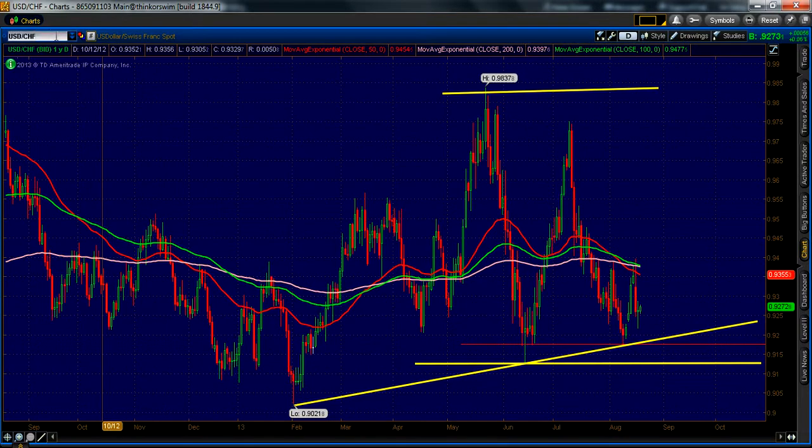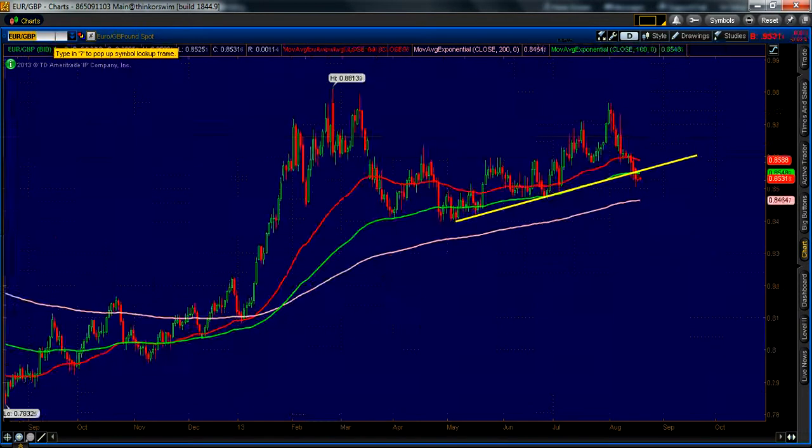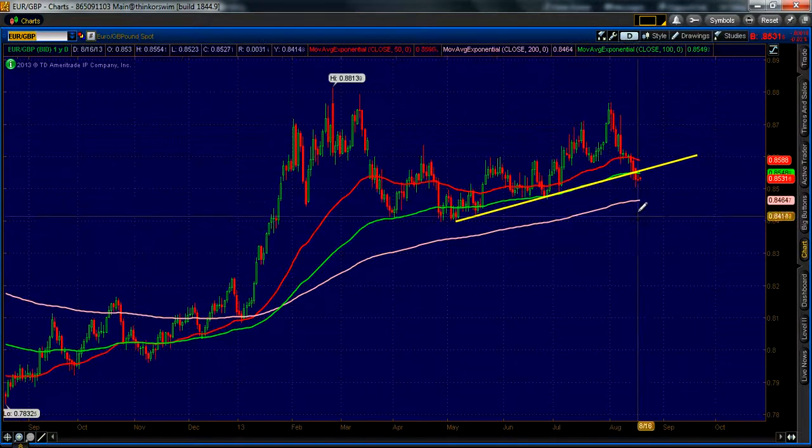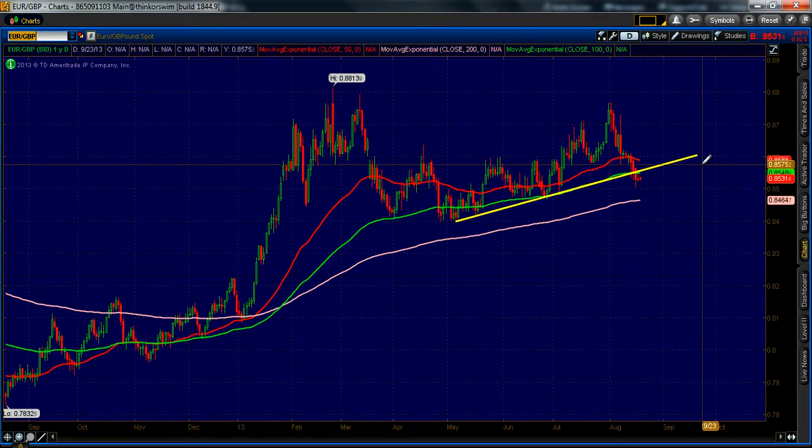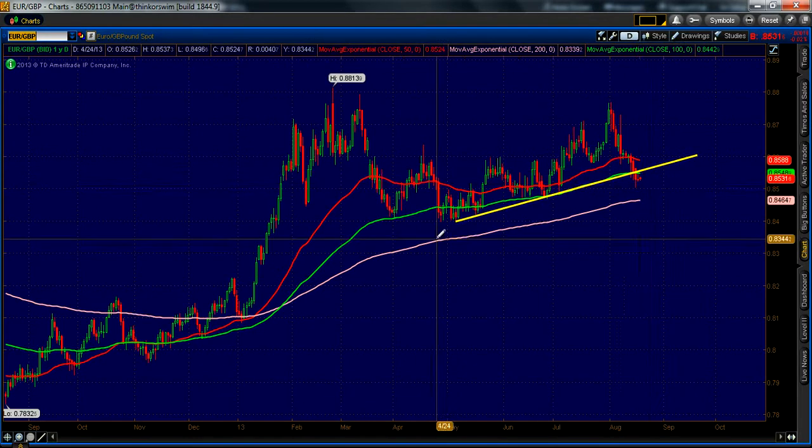Last but not least, Euro Pound. Right? Here's Euro Pound. We're below this trend line. I do expect a test of this 200-day EMA at 84.64. Major resistance is just above market here at this trend line and this 100-day EMA.